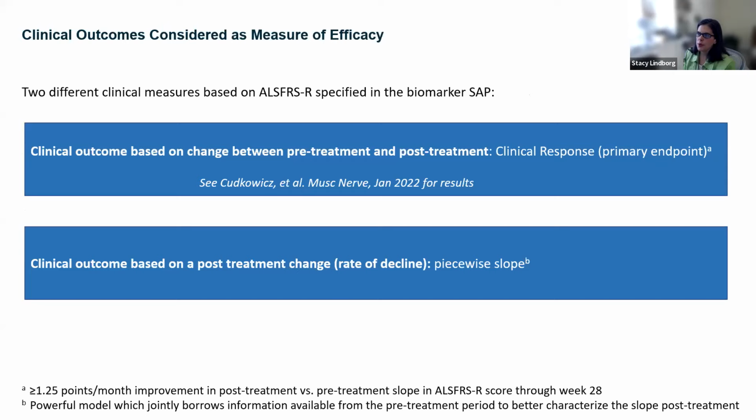The relationships between biomarkers and clinical endpoints focused on two clinical endpoints, both of which were pre-specified. First, the primary endpoint of the study, which has already been published in Muscle and Nerve, and therefore I'll make just high-level comments today and won't present it in detail. But there are complementary findings to the results for the secondary endpoint that I will summarize today, which focuses on the rate of decline in the treatment period, and will employ a measure that is derived from a piecewise slope model.